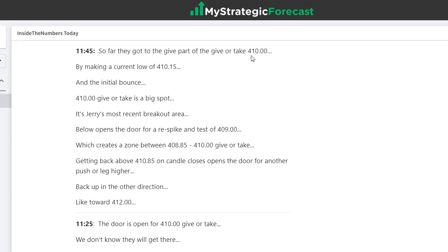So far, they got to the give part of the give or take at 410 by making a current low of 410.15 and the initial bounce. 410 give or take is a big spot. It's Jerry's most recent breakout area. Below opens the door for a respike and test of 409, which creates a zone, and that's the afternoon kind of commentary giving you the bigger picture schematic.